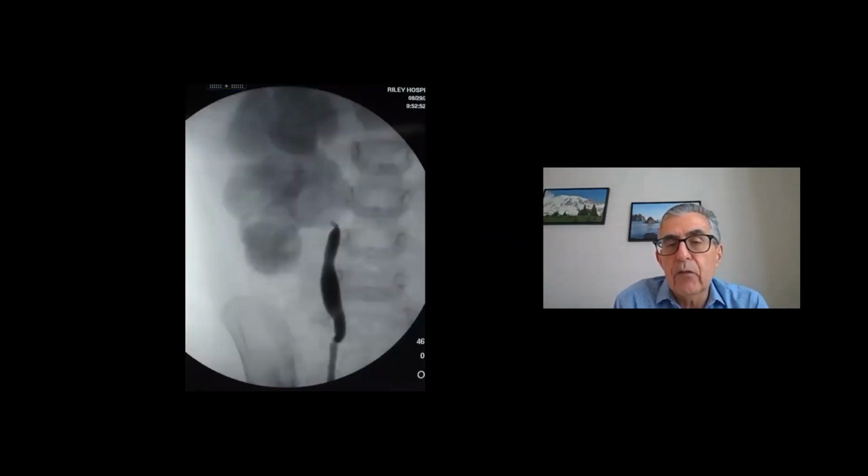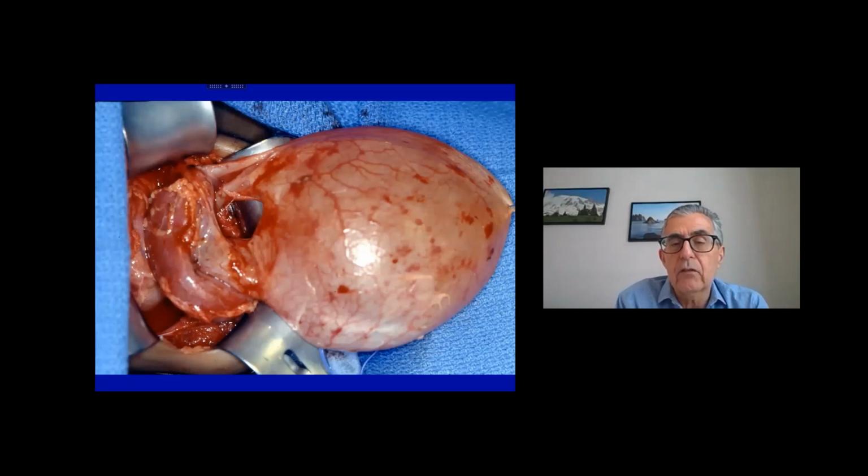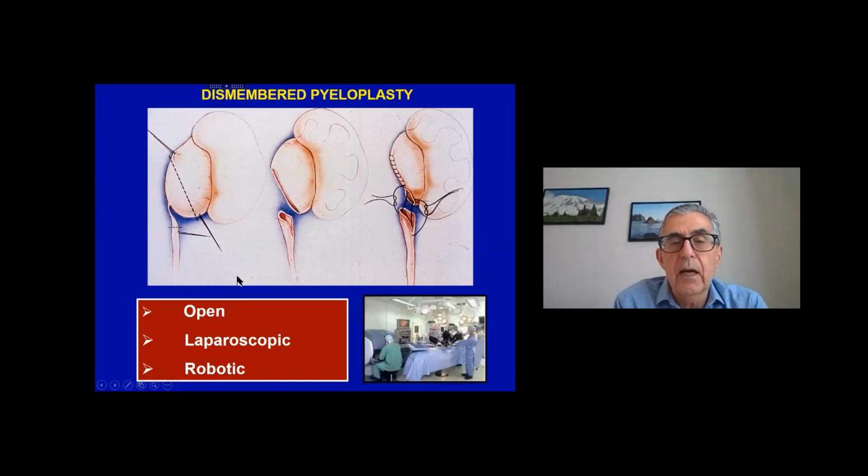This is an example of ureteropelvic junction obstruction. Those systems can be significantly dilated. You'll notice the kidney is normal in appearance, and the common operation is the Heineke-Mikulicz pyeloplasty, pretty much dissecting, excising the dysplastic segment and re-anastomosing the ureter up to the renal pelvis.